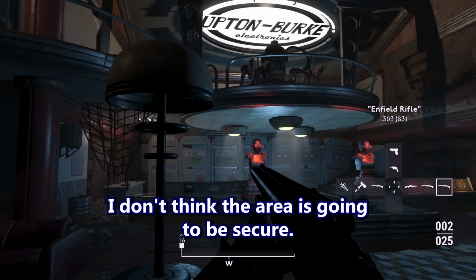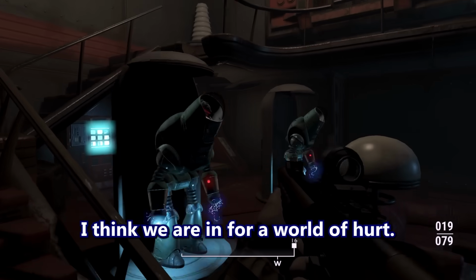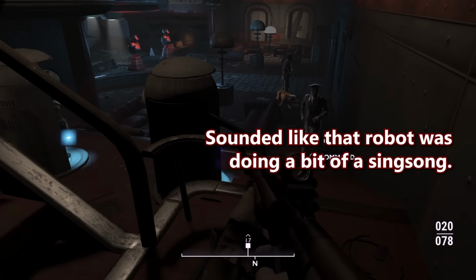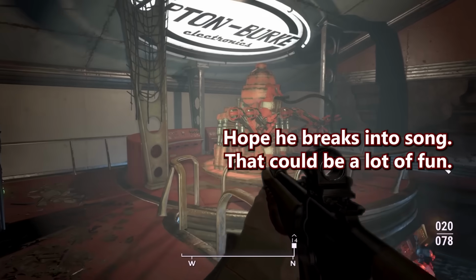I don't think the area is going to be secure. I think we are in for a world of hurt. Yeah, it sounded like that robot was doing a bit of a sing-song. Yeah. Area secure. Hope he breaks into song. It could be a lot of fun.